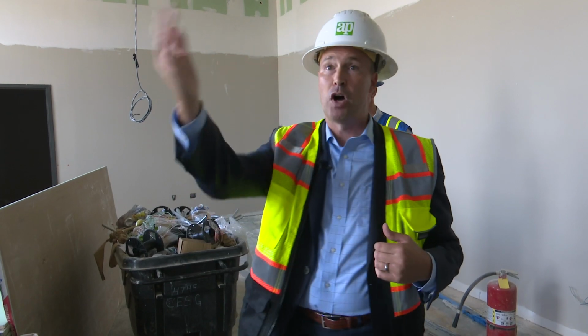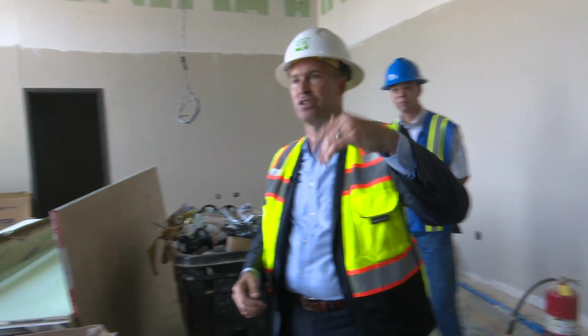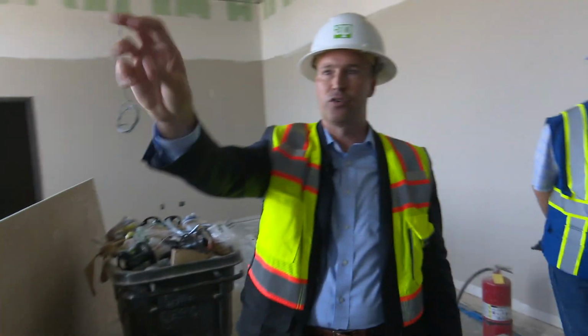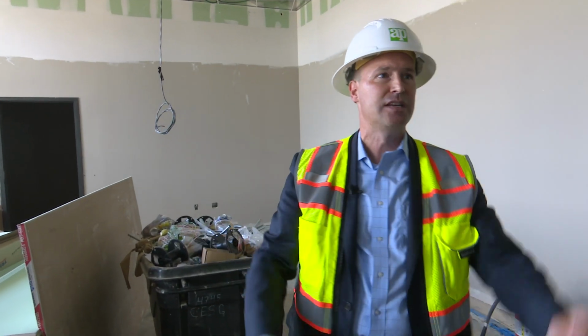But we have a polishing room and a wet room also, which allows us to do instrument polishing in this room, and it has the big vacuums. And then over in this room, the wet room, which allows us to do ultrasonic cleaning of instruments.